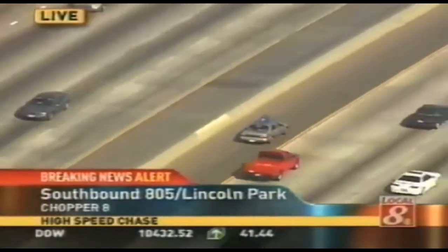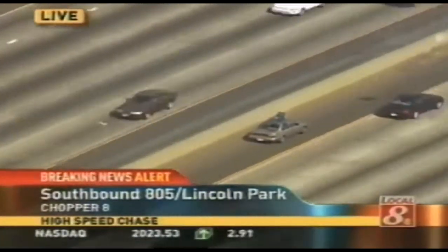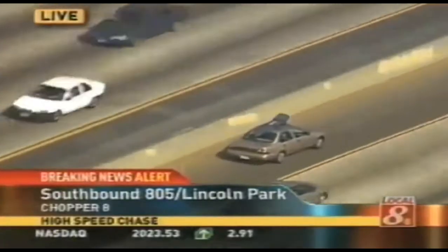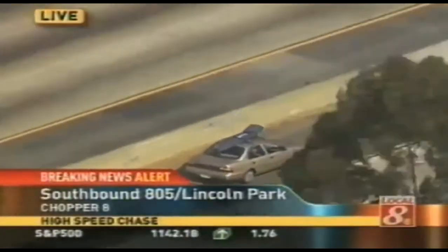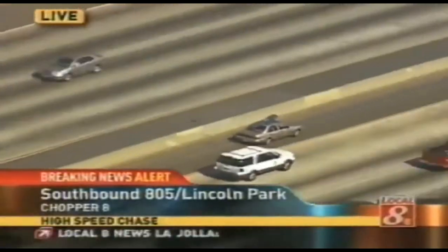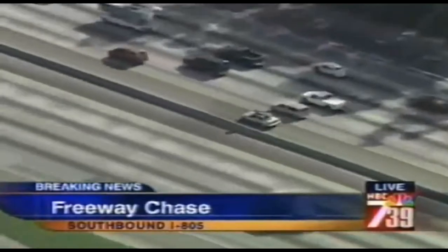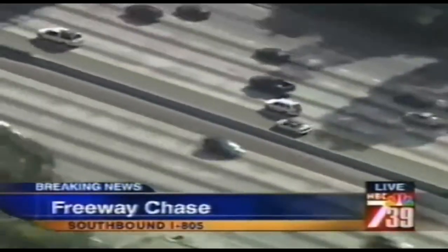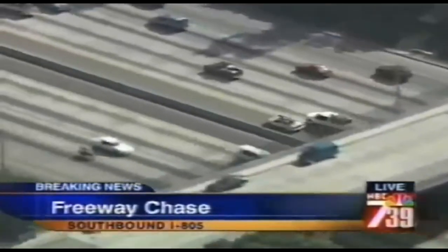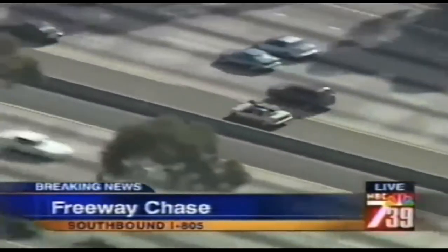10-4, 9-4 copy. S3, we're still southbound coming up on Palm. 9-boy, confirm with the S3 that you still want me to try to spike them. 87S3, San Diego. S3, that's affirmative if he's coming down the center divide, but I want the pursuing units at 1022. S3, the units have 1022, we're watching the vehicle.